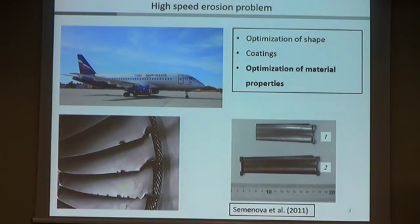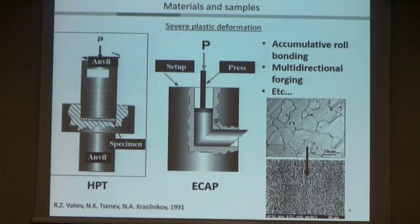So let's talk about these materials, how they are produced. Well, by composition, these materials do not differ from the usual materials. They are put through a very special technique called severe plastic deformation. So the main idea of this method is to apply really high deformation on the material to change its structure and therefore to change its mechanical properties.